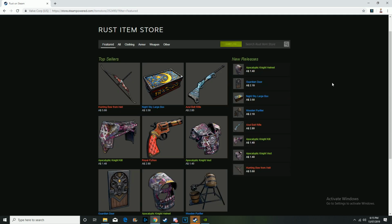Before we move over to the last weapon, I'm going to give you guys my top picks of this week. It's going to be the Apocalyptic Knight Kilt, followed by the Azul bolt rifle, and then after that the water purifiers. Obviously there's not really going to be a massive demand for the purifiers, so that does make the skin less valuable, but because there's only like 2 or 3 on the community market for purifiers, that will increase the price.